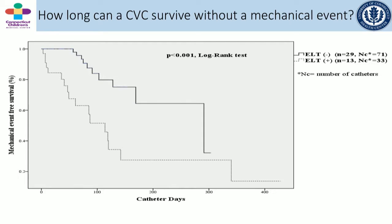So this is a survival curve, looking at how long a catheter can survive without a mechanical event. So the solid line is when you're on no ethanol. The dotted line is when you have ethanol in your catheter. Each time you have an event, the line drops down. And how acute the drop is tells you how significant the events are. So what we can see is, comparing the solid line to the dotted line.